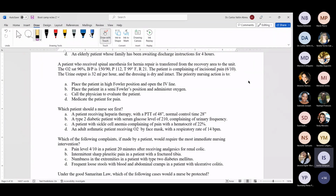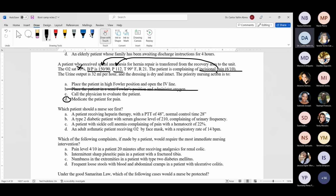I will say C. I think it is D, but I am not completely sure. This is a patient having sympathetic nervous system activation after surgery, and is complaining of pain. So is this pain what is producing the tachycardia and the mild elevation of the blood pressure? This is the priority. The oxygenation is perfect, so why would you want to administer oxygen? Why would a person with pain in the groin be placed in high Fowler? Do you imagine that? And why would you open the IV line if the blood pressure is high? Doesn't make sense.